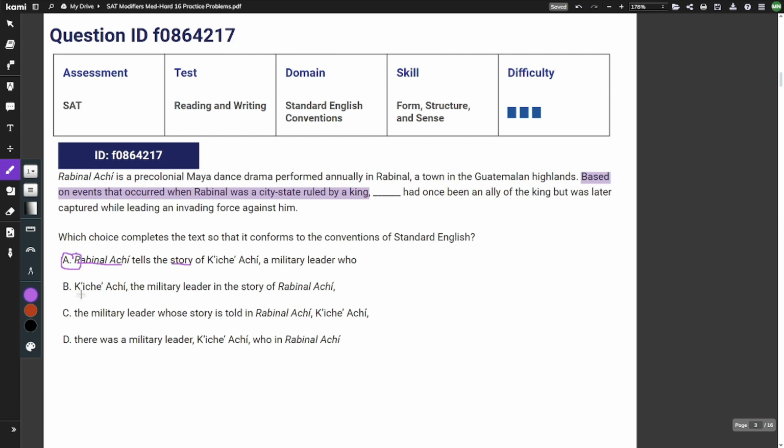Let's keep going though. B. Kicheyachi, the military leader in the story of Ravenel Aki. So Kicheyachi is a person, and a person isn't based on events. So it's not going to be B. C, the military leader. This is going to be the exact same thing as B. So that's not going to be our answer. And then D, there. There is not based on events. So it's not going to be D either. Our answer is going to be A.